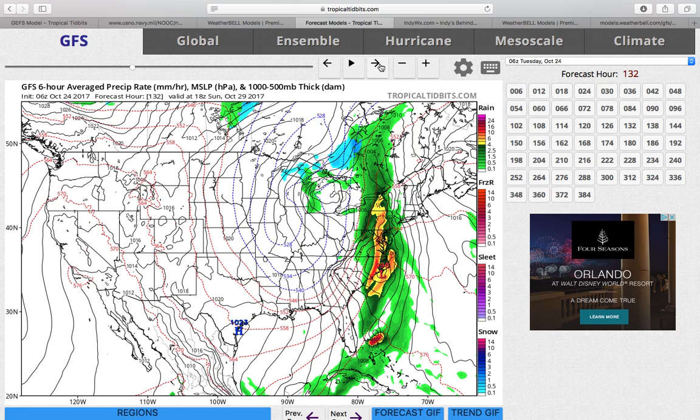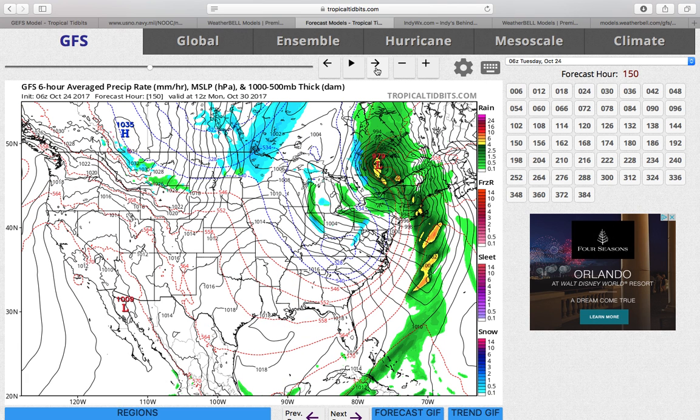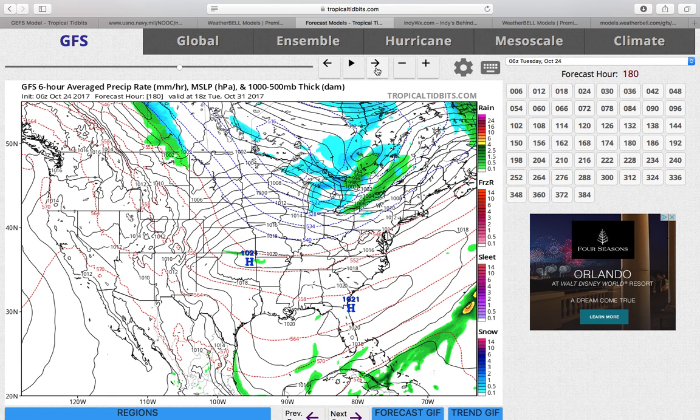And again, when you factor in upper level energy with a little bit of lake enhancement and the colder air, scattered snow showers will fly Sunday into early Monday. And then as we continue to extend this out, another reinforcing shot of chilly air arrives just in time for Halloween. So Halloween this year still looks much colder than average.